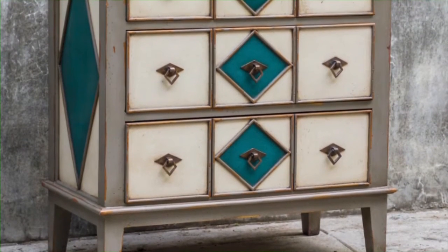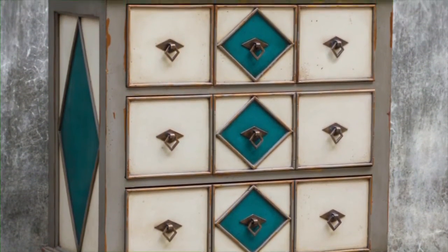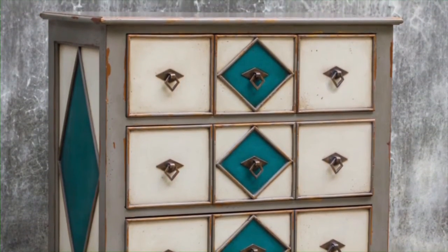Turquoise always looks great standing out from a neutral palette or mixed with other colors. It's a peaceful color evocative of the ocean. Turquoise looks great in upholstery fabrics as well as painted furniture finishes.